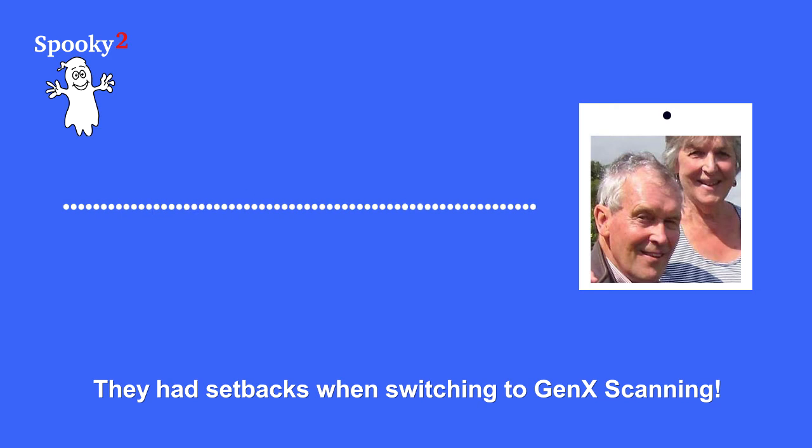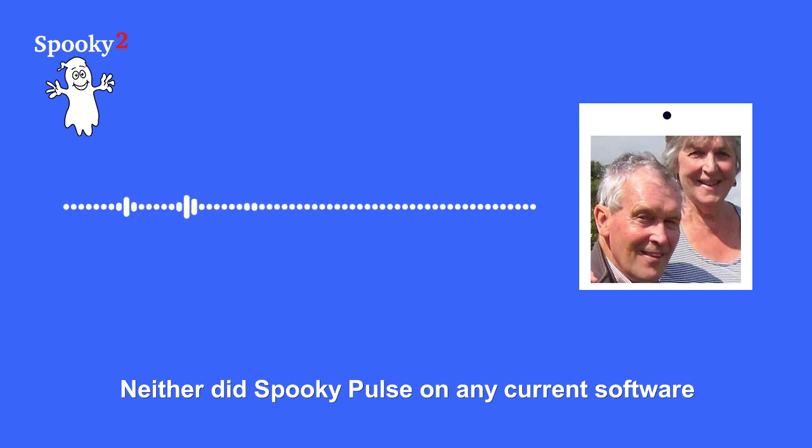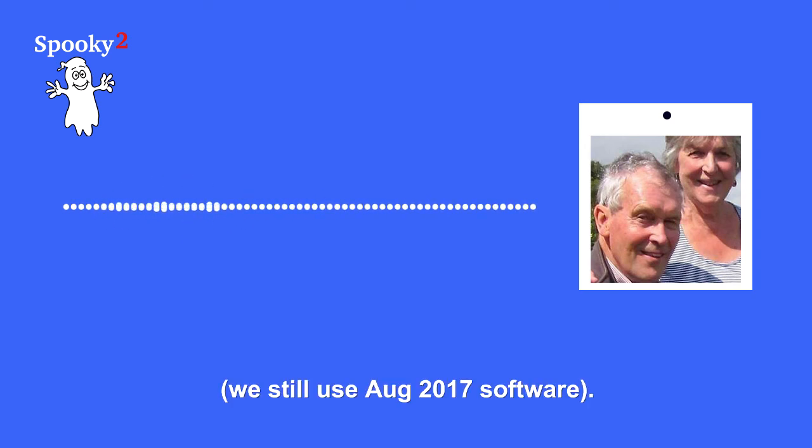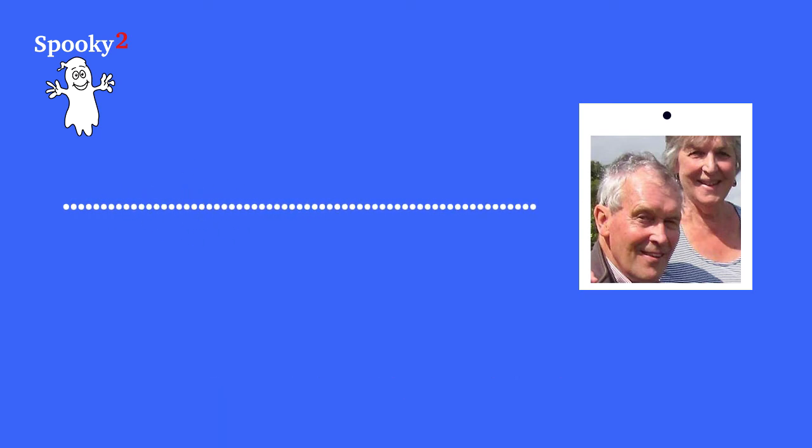They had setbacks when switching to Gen X scanning. It did not work for them. Neither did Spooky Pulse on any current software. We still use August 2017 software. Remote also did not work for them, or perhaps was too slow.